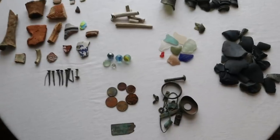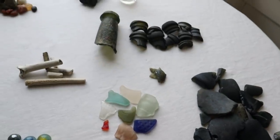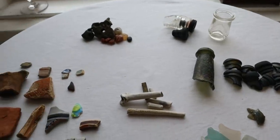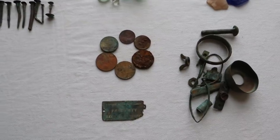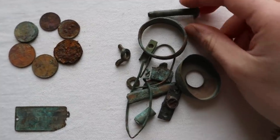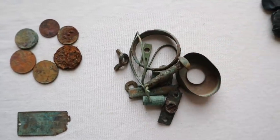Here are all the things we found all those months ago after the first lockdown. And we went rushing off to Berwick. And we found a lot more than I thought we had. We only had one camera then, so a lot of the things I found weren't filmed. But they're all here.